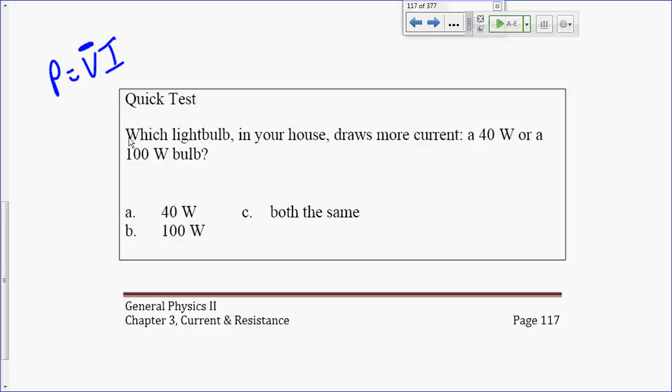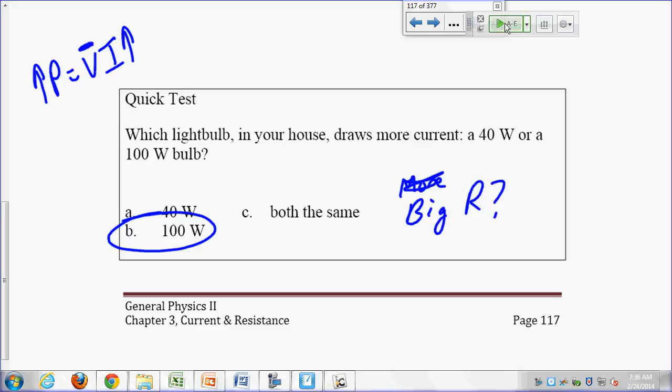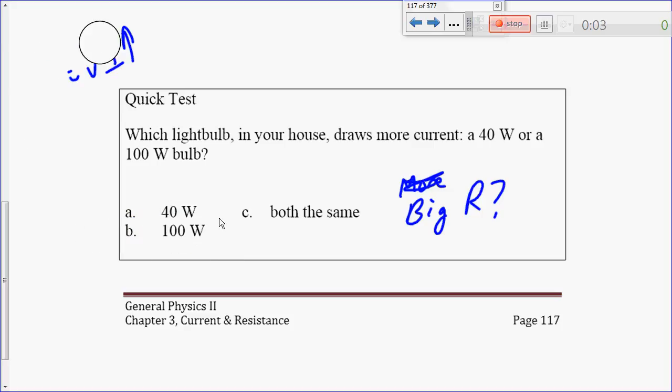All right, so if power is big, then that means that your current is big. You can also think about it this way: the 100-watt bulb puts out more light, so you have to have more energy going through it, so that means you have more electrons. If you have more electrons, then you're going to have a greater current. So the 100-watt bulb has a greater current. Which has the biggest resistance? Which of these, the 40, the 100, or are they both the same?